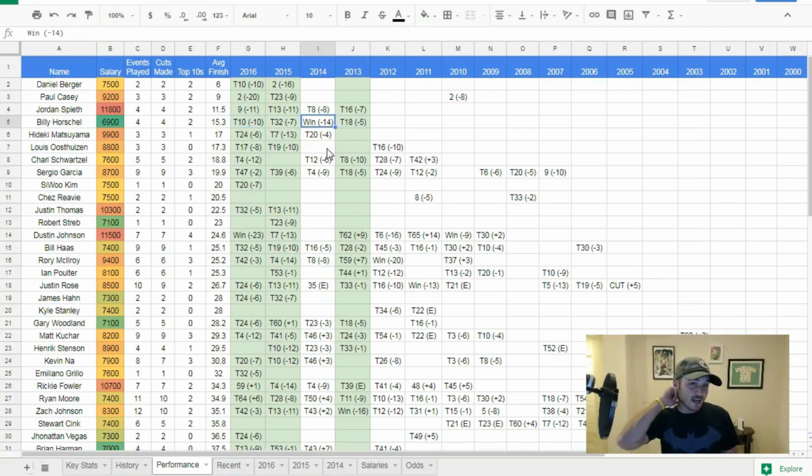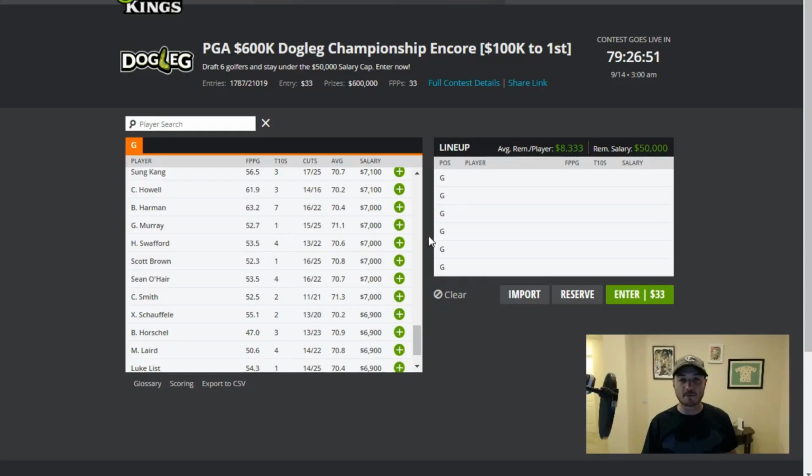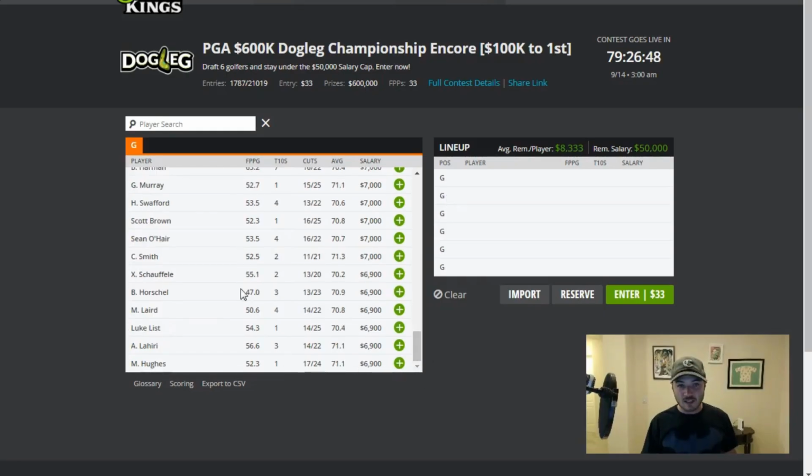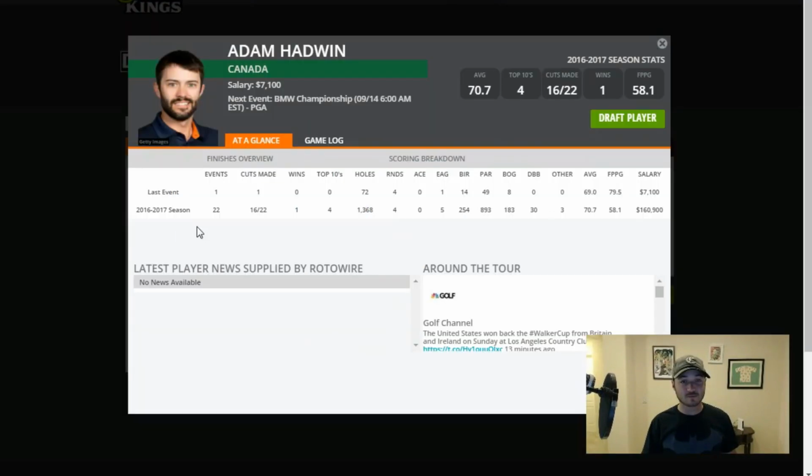Now, this win was not at Conway Farms. So I've already heard a little bit of, oh, throw that win out the window. It wasn't at this course, and that's not wrong. It's certainly not wrong. But a T10 last year, a T18 in 2013 indicates at least some good success here for Billy Horschel in the past on this course. And at $6,900, when you're constructing rosters trying to get as many of those top guys in as possible, these guys down here, the Grayson Murrays, the Billy Horschels of the world, are going to be very, very valuable.